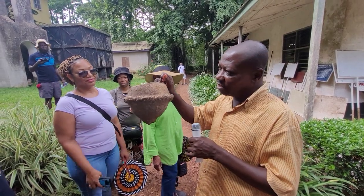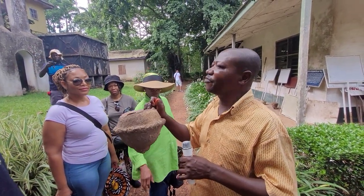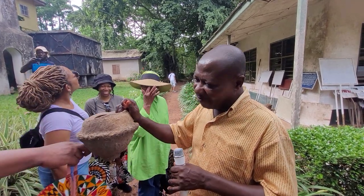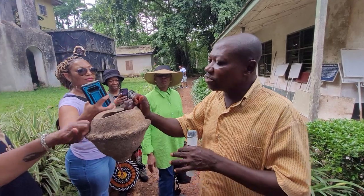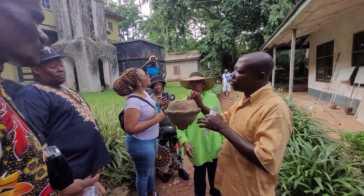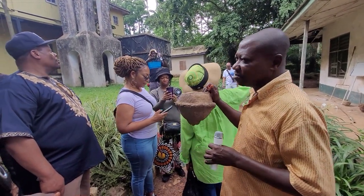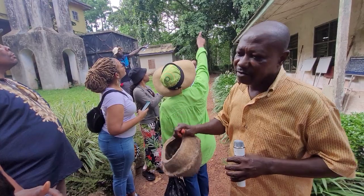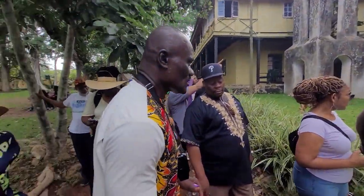You see how hard it is. When it drops on your head, by all means, you will feel something. He didn't feel how hard it is. An egg rolling on a tree? Yeah, and because the pot is very strong, we name it after monkeys, so we call it monkey pots.